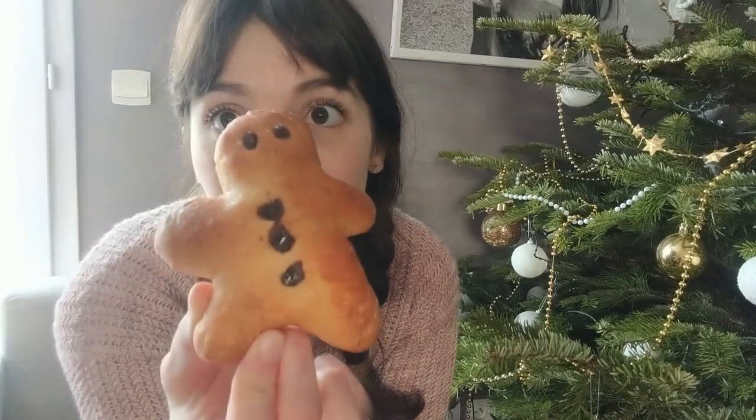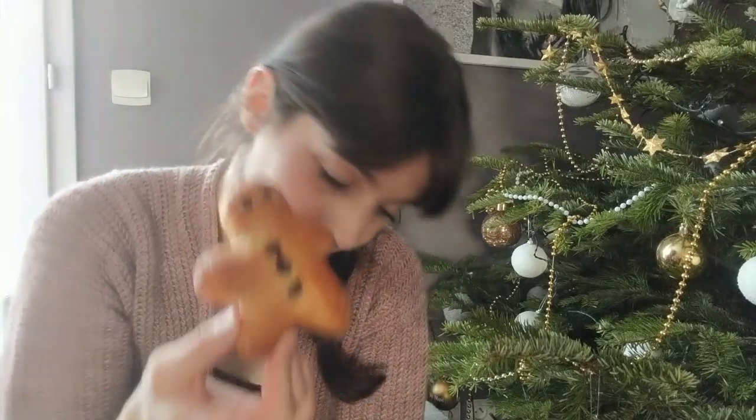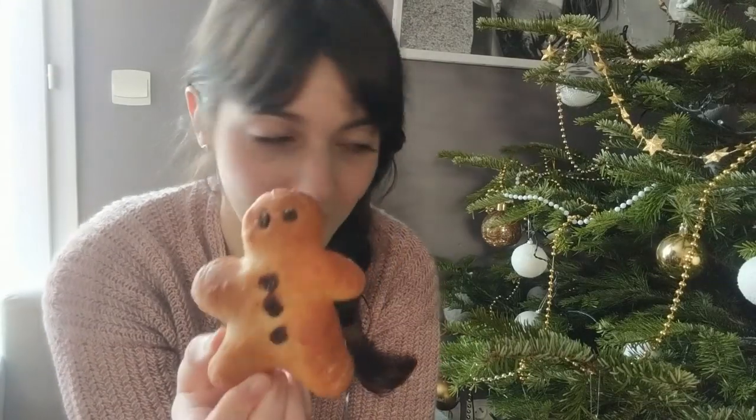And basically the little eyes and buttons are chocolate chips. And yeah, this is just a little Saint Nicholas thing that my mother does, because I can't be bothered to shape them. But yeah, the little festive tradition that we do, they're really, really good. And I'm going to eat that thing because I'm pretty hungry.